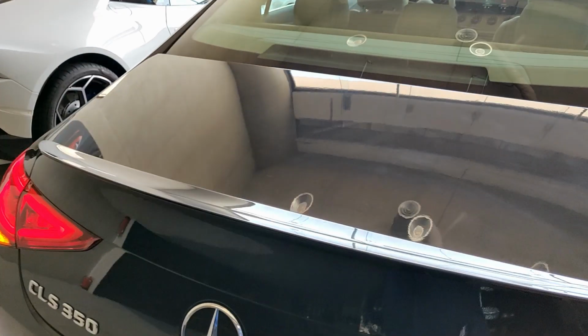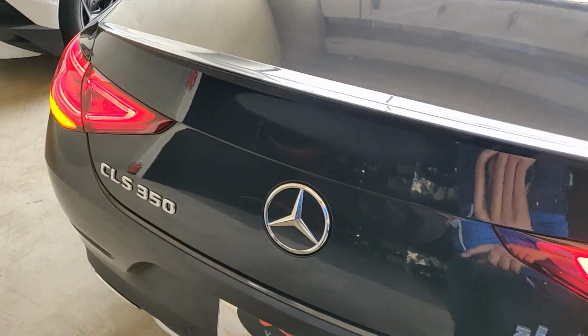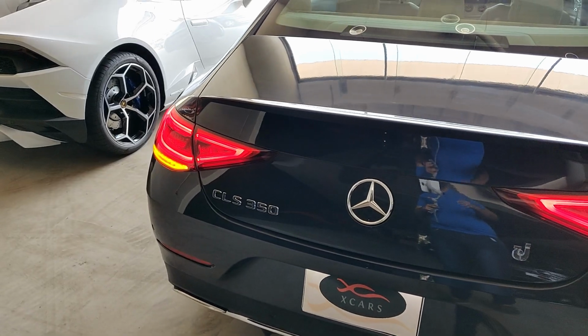And over here you can see you have this boot lid spoiler, which is again optional. If you want to add it or not, it's up to you.